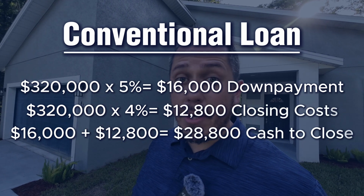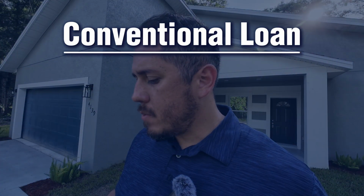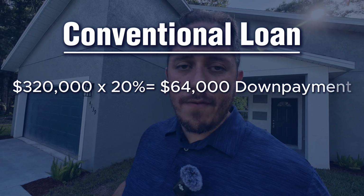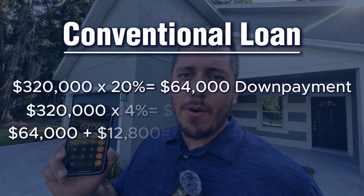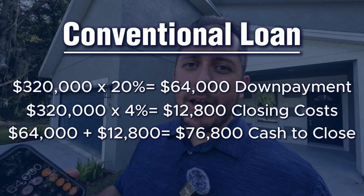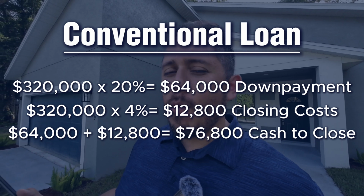But there are some folks who do not want to pay that PMI on their mortgages on a monthly basis, and they want to save a couple hundred dollars a month, so they put down the 20% on a conventional loan. So let's see what that looks like. 320,000 times that 20%, and it's a down payment of $64,000 for this home. That plus the closing costs that we calculated not too long ago, add those two together, and that's going to be pretty much the cash to close for this home.